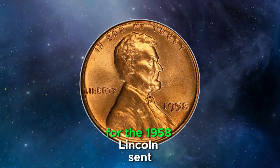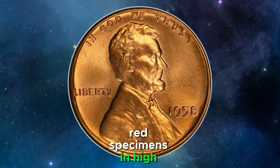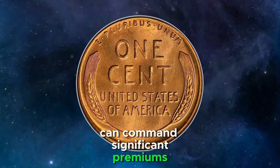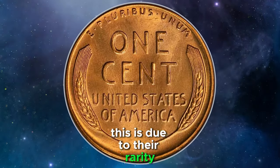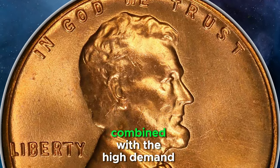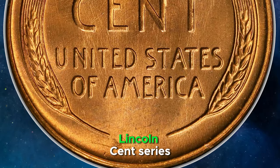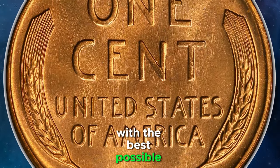For the 1958 Lincoln cent, red specimens in high grades, such as MS65 and above, can command significant premiums. This is due to their rarity in such well-preserved condition, combined with the high demand from collectors seeking to complete their Lincoln cent series with the best possible examples.